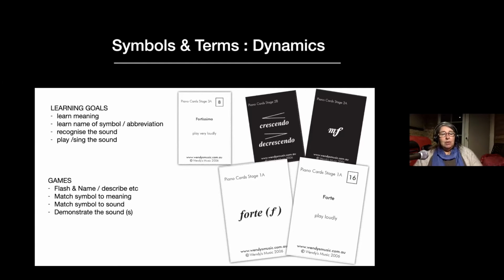Now, the sorts of games that we can use are the flash and name, the same thing as I mentioned earlier, where you hold it up and ask them to give you the name or the description. And then any sort of matching game, so matching what's on the back of the card, as in the forte example that's on the page here. You've got the piano card 1A, it says forte F on one side, so you hold that up as being, well, which one is the matching meaning? And you'd have a second copy of the card facing the other way that they'd have to try and match up. And similarly matching the symbol to the sound and demonstrating the sound.